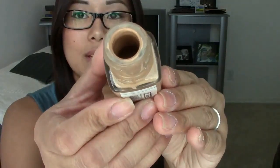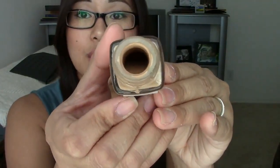The only downside is, 1, it's not a pump. I love pump foundations, but 2, it is super watery. I'm not going to pour it out because it pours out really fast, but it is very watery. It's actually more liquid and more watery of a foundation than the L'Oreal True Match Lumi. I actually think the Lumi is more luminous than this, but this one is more dewy than it is luminous, so it doesn't get as shiny as that other foundation, which is why I like this so much more.